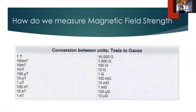Some companies are very adamant about their Gauss and their measurements, and they publish them all over their websites, and some don't. It's very hard to figure out what machines are actually pulsing. So we'll talk about that a little bit more.